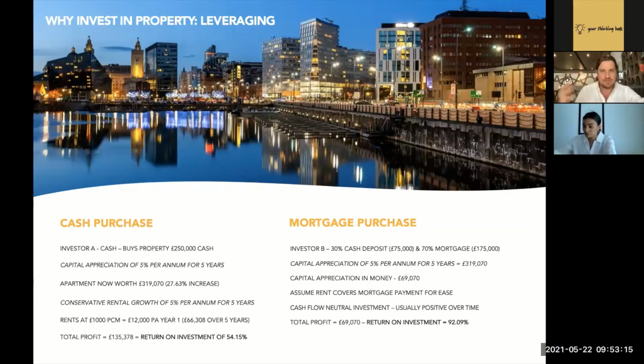Bringing a mortgage into play changes things dramatically. And the reason for that, we call it loan to value. The loan to value is what percentage of the property value the bank will lend you. It's usually around 70% they will lend, which means you need 30% to invest as a deposit. So based on the same £250,000 apartment, the 30% deposit required by you guys is £75,000, and you will borrow £175,000 from the bank. So the key point here is your capital invested is £75,000 and not 250.